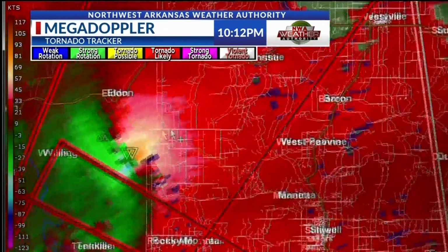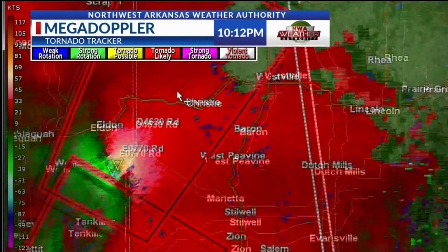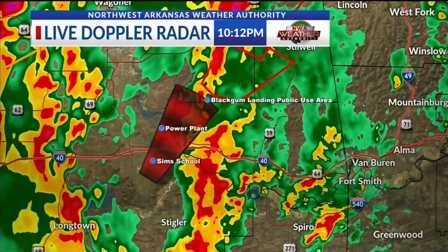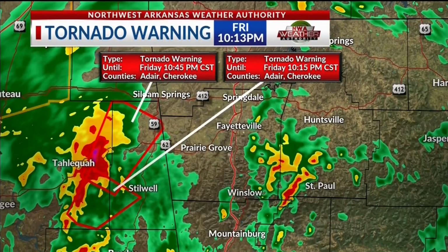And now I want to put some streets on here for our Adair County area. So here we've got East 0770 Road. Take your tornado precautions. D 4630, get to your safe place if you live on that rural road. Then as we zoom in here on just northwest of Christie, we've got Highway 62. So this storm is going to be moving right in that area. What time is it moving in there? Well, let's do a storm track on this, and we'll show you exactly where this storm is going. So we've got, again, northeast at about 40 miles an hour.